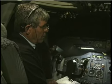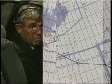So what we're going to do is continue to Prestwick. The weather in Iceland has deteriorated below our minimums, which is 550 meters. So we will just continue on to our alternate, which is Prestwick.